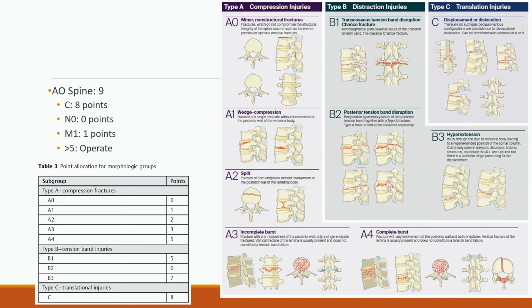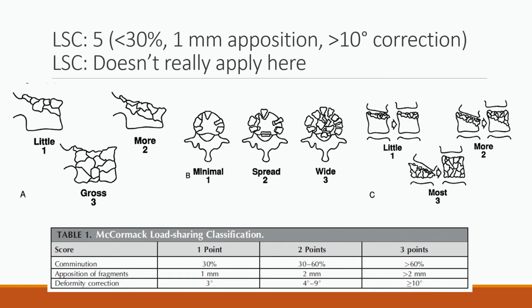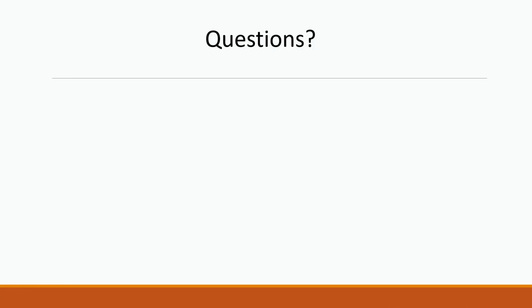So if you tally up the points for them, AO Spine would say, hey, this is operative. TLICS, same thing. Load sharing classification, again, not super helpful for this, but same concept. This is someone who has a long lever arm, not the best bone quality. This bone's pretty brittle. This was a pretty bad fracture, just a fall from standing. More points of fixation. And so our general rule for AS or bad DISH would be three up, three down. And that just kind of flies through, I think, a fairly logical approach to managing bread and butter thoracolumbar injuries.